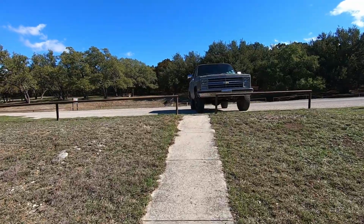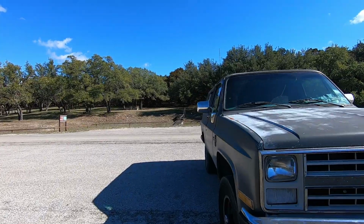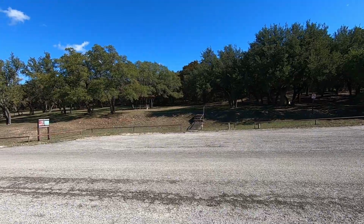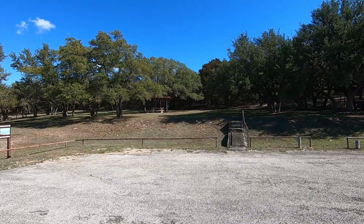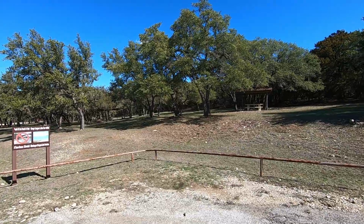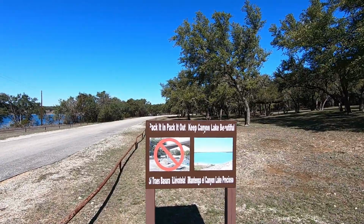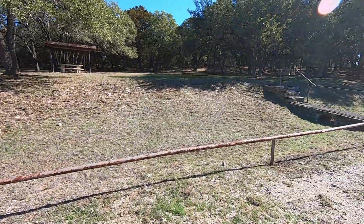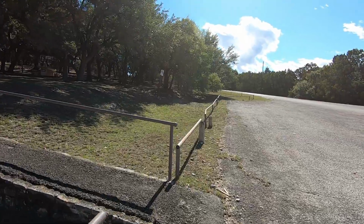It has some picnic tables here. This is a free boat ramp, and I think this is a free day use on the picnic tables and stuff. So you just got to first come, first serve, I believe is how it works. We'll walk right over here. No trash cans. So you know what that means. Pack it in, pack it out. We'll go right up here and look at the picnic tables.